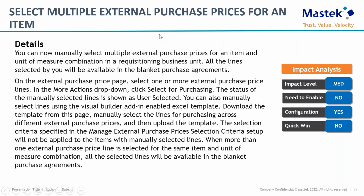Select multiple external purchase prices for an item. You can now manually select multiple external purchase prices for an item and unit of measure combination in a requisition business unit. All the lines selected by you will be available in the blanket purchase agreements. On the external purchase price page, select one or more external purchase price lines, in the More Actions drop-down, select for purchasing. The status of the manually selected lines is shown as user selected. You can also manually select lines using Visual Builder add-in enabled Excel template. So basically you can do it from the system as well as through an Excel template.